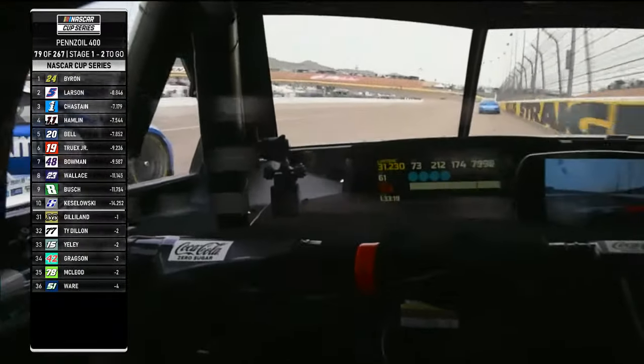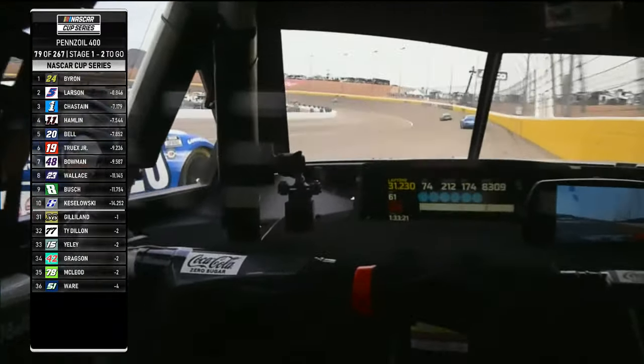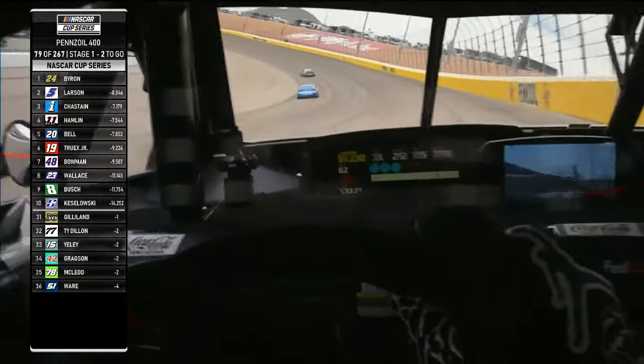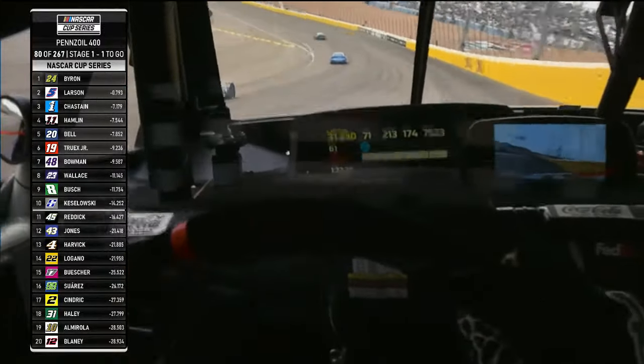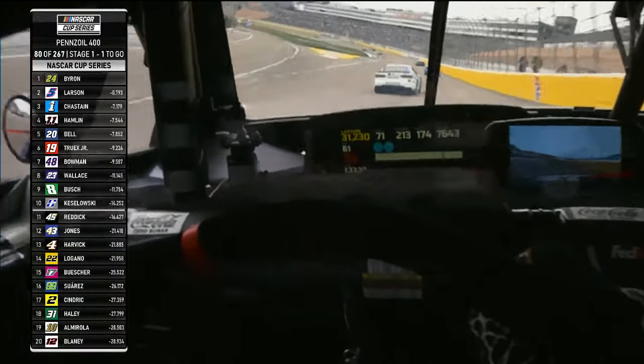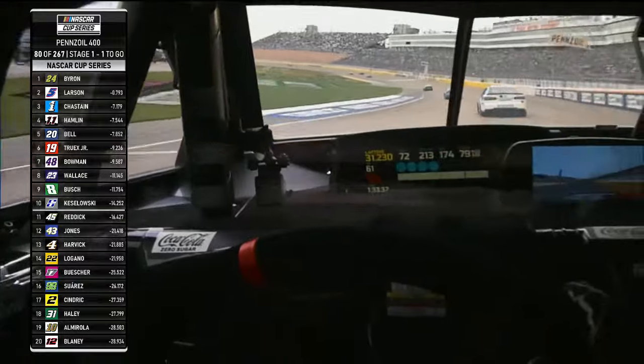Yeah, it was a big hit, but that's what's so cool about these new cars is that you can get into the wall a little bit and still keep going, and that makes it interesting. But hey, it does leave behind some of those times where you hit the wall and it actually made your car better. Yeah.